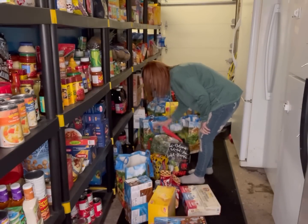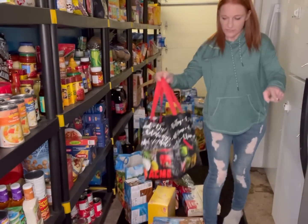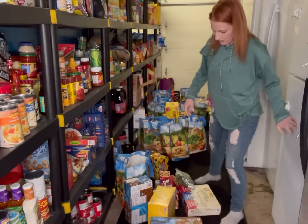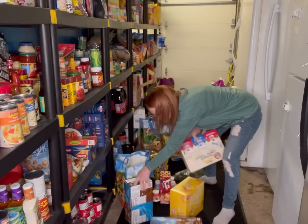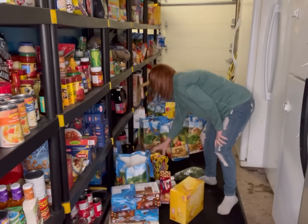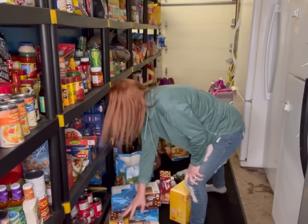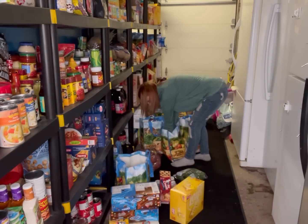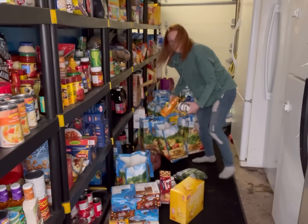I got a produce fridge, so I'll kind of set produce over here by the produce fridge. Dairy fridge, so I've got the yogurts to put away by the dairy fridge. Then I just kind of set stuff where it needs to be put away.